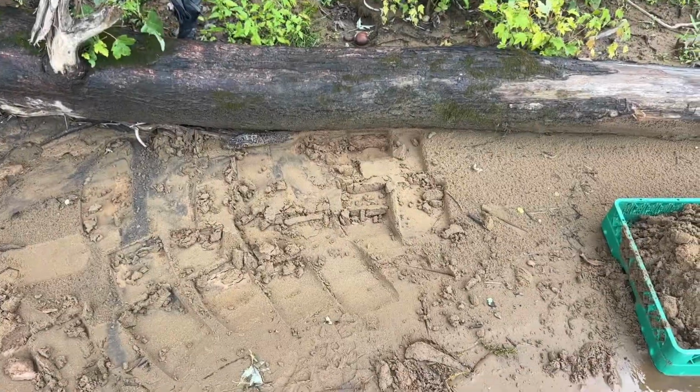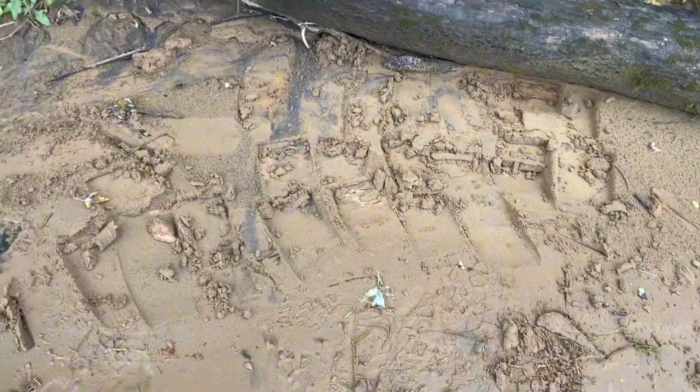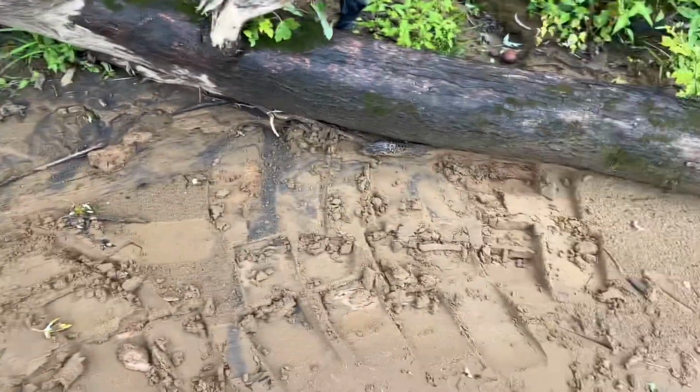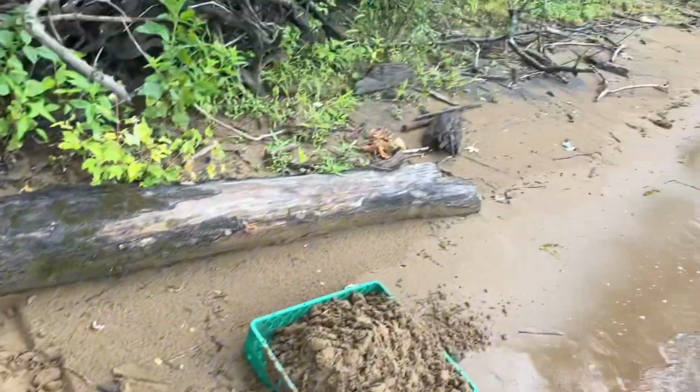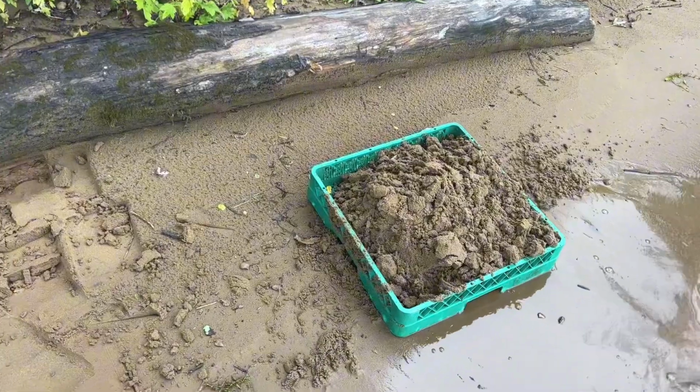All right, we give that top layer of sand time to sit there. I'm gonna show you what that does here in a minute once we're done, because that won't stay that way. When the water hits it, it'll look just like normal beach down through there again. We're gonna get this sifted out and see what's in it first.